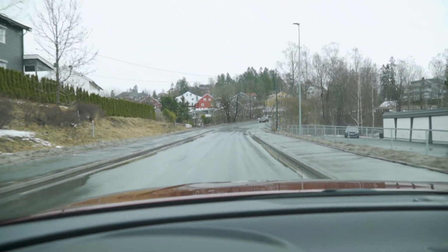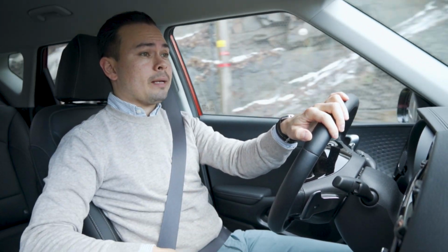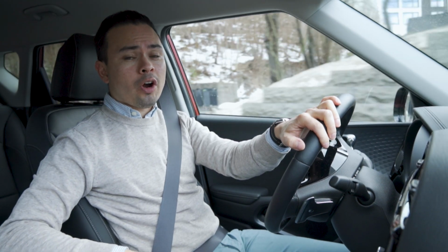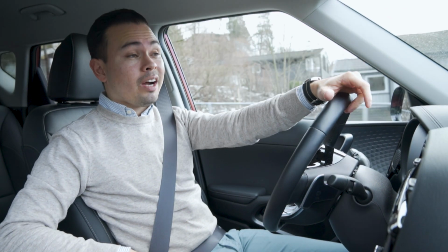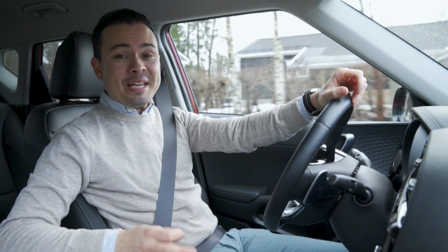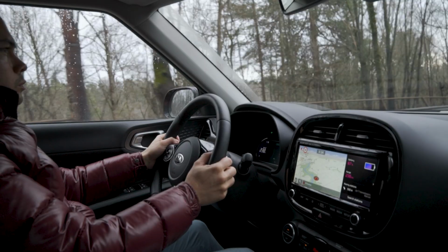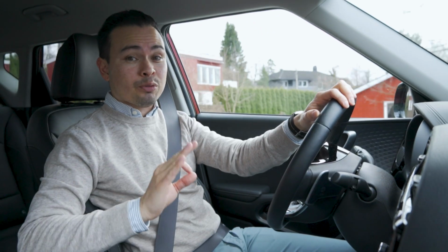This car in particular has the 64 kilowatt hour battery pack, meaning it packs a 204 horsepower electric motor on the front axle. And 0 to 100 kilometers an hour, guys, is 7.6 seconds, which at normal speeds feels nippy, it feels quick, it's more than enough. I mean, everything below motorway speeds, this car is probably quick enough for most people.